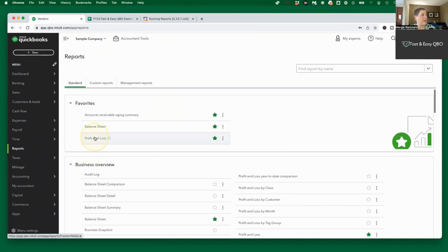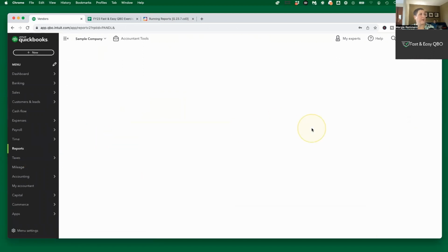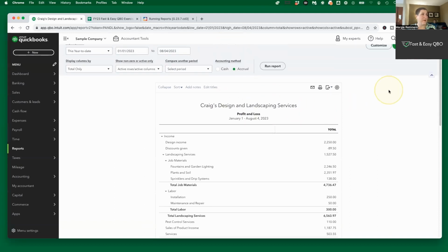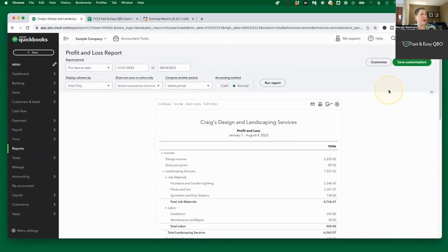And then we're going to select profit and loss. Now, if we had done the location component of all of these exercises, we would be running a profit and loss by location. Notice that nothing is happening. This is what happens sometimes in the sample company. If your sample company doesn't seem to be behaving, usually if you just refresh the screen, then it'll do what you need it to do. So whatever. All right. Okay, so profit and loss.